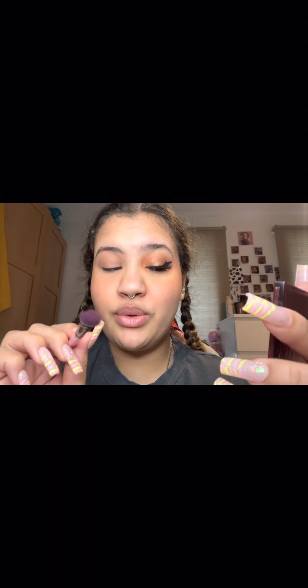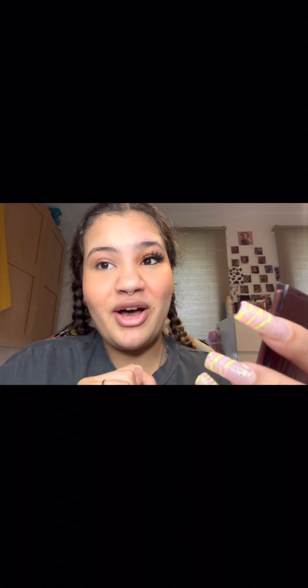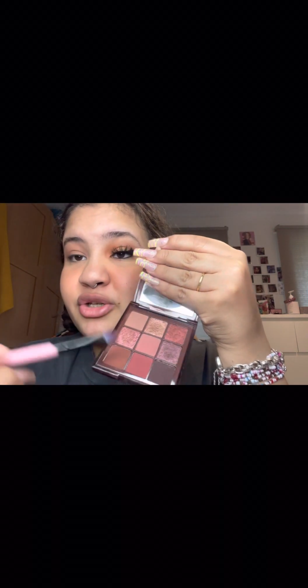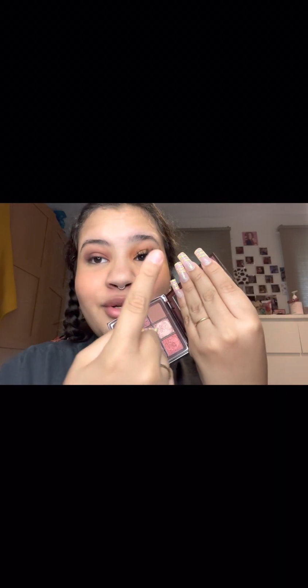Already have just applied this one shade. I can already tell you that the color payoff from the Huda Beauty palette is 10 times better than the other one, which sometimes can be a bit obvious if it's a higher brand, but this is a really good palette. Then using the A12 brush, I'm going to be taking this color and adding it to my inner corner. Then I'll be taking this darker shade and applying that on the outer corner of my eye. Then for a shimmer, I'm going to be taking this gold color to match the other side.